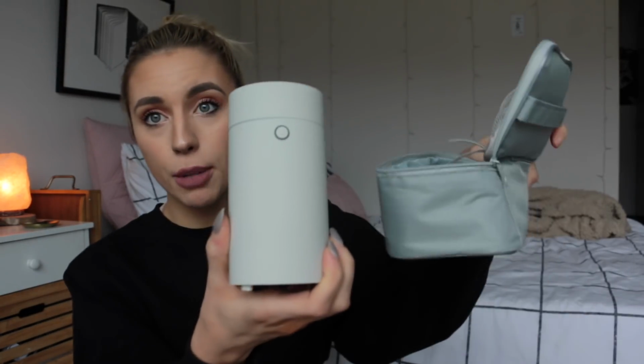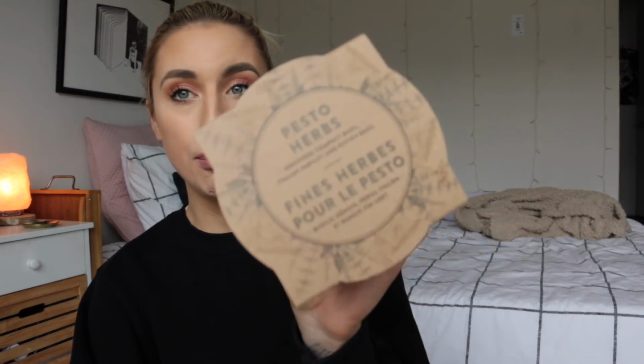So this is an Ultrasonic travel diffuser set. This is also from Indigo. Basically, I wanted a smaller little oil diffuser, so I got a smaller one. But it comes with a little traveler bag, so you can actually bring it with you when you travel. And then my sister grabbed me this plant your own pesto herbs, so I'm going to do that. And then this is an organic growing quartz and blue poppy garden.